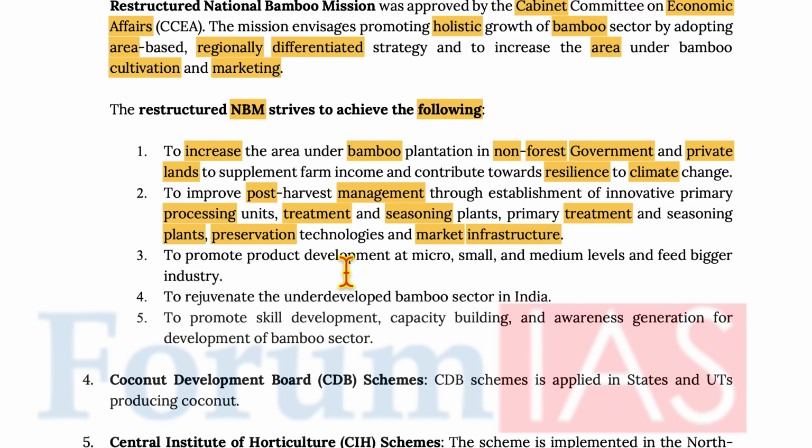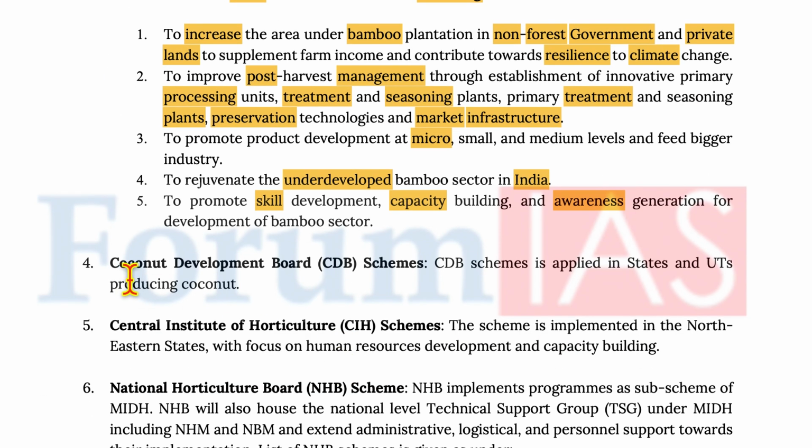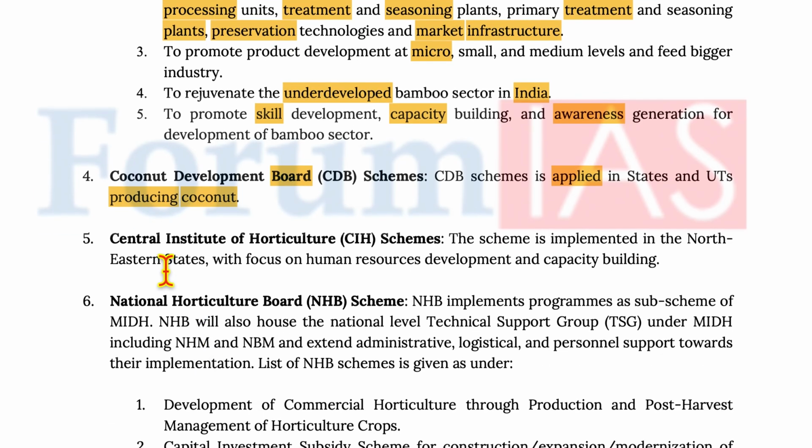It also wants to promote development in micro, small, and medium level and feed bigger industries. It wants to rejuvenate the underdeveloped bamboo sector in India to promote skill development, capacity building, awareness generation for development of bamboo sector. Now, the Coconut Development Board scheme is applied in all states and union territories producing coconut. Now, Central Institute of Horticulture schemes. This scheme is implemented in northeastern states with focus on human resource development and capacity building.